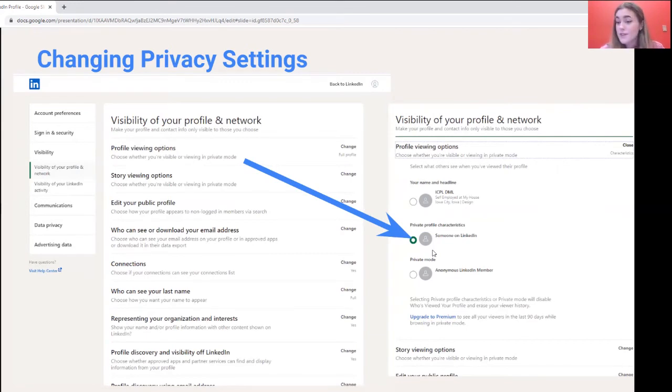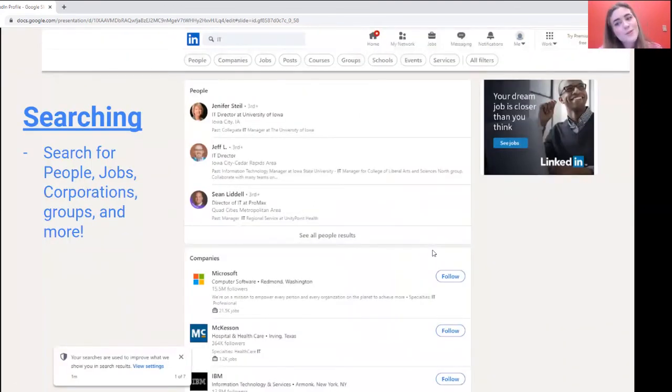So if you've done that, you've changed it to somebody on LinkedIn, or you've kept it the same, depending on what you want to do, then we're going to go ahead and move on to the searching function, one of the most important things that they have in LinkedIn. That is because you're able to search for all these different things that you see here. These are all the stuff you can search for. And if you search for people, you can make connections with people. You can follow companies, you can find jobs, you can find posts, so on and so forth with this searching function. And you can filter by clicking these little buttons.